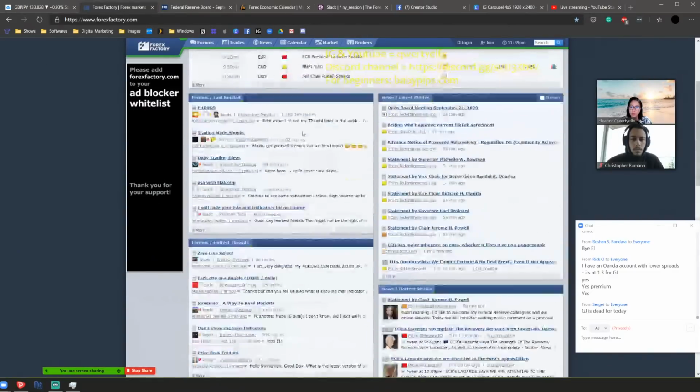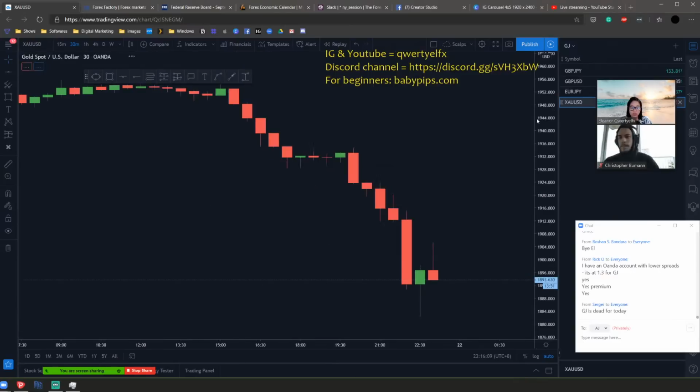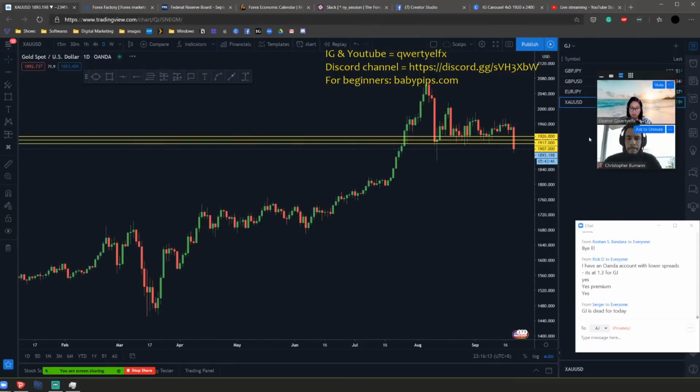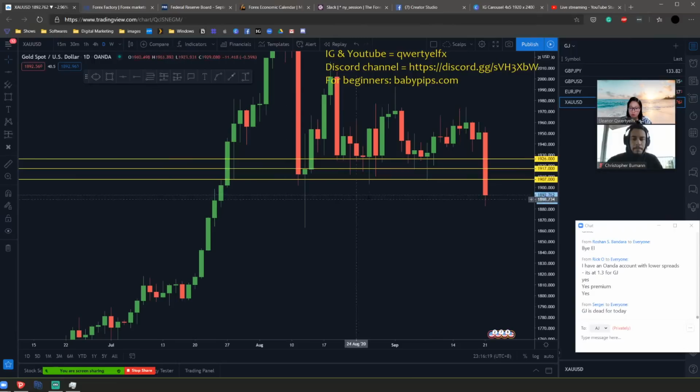That's why I think I'll close this gold trade, because I'm seeing gold is trying to do daily retracements. Uh-oh. The 300 pip move, that was good. Yeah. It did reach. Wow.